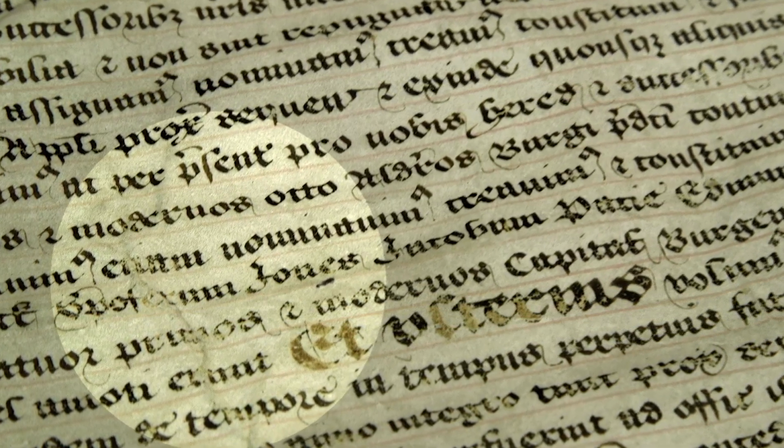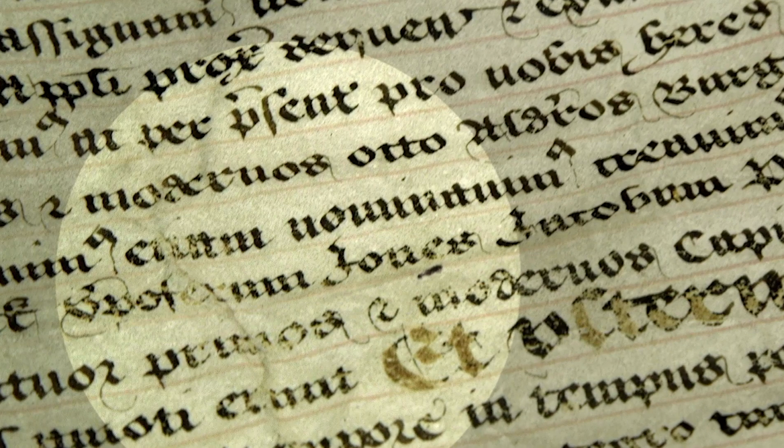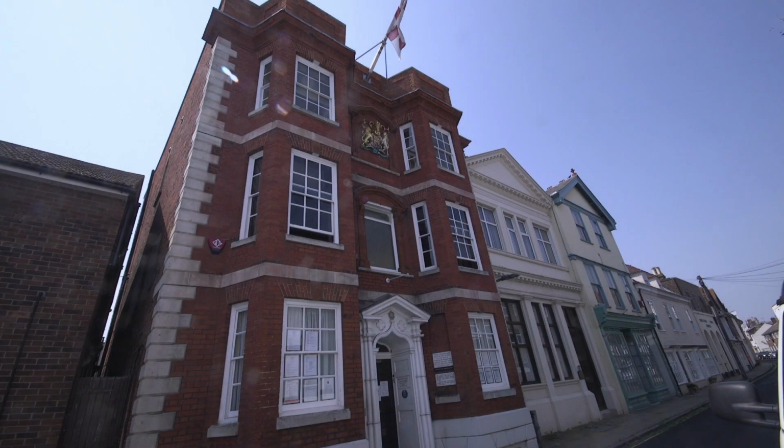One of the names on the charter is Christopher Jones, captain of the Mayflower. He was one of the capital burgesses of Harwich, in other words, a local councillor. This just about concludes the visit to the Guildhall. We hope you've enjoyed it, and we hope you find time to come and see us one day.